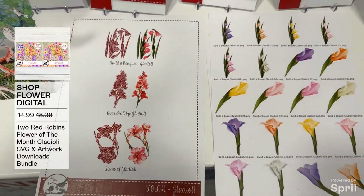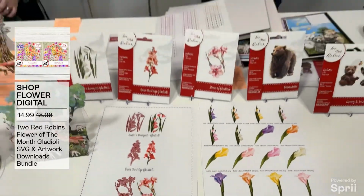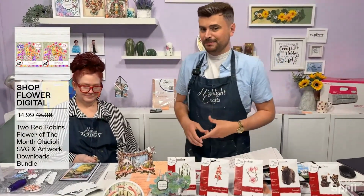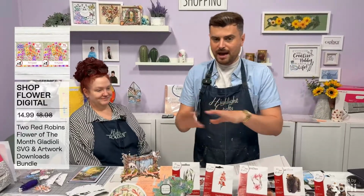So if you're a digital crafter and you're sat at home today going, love what I'm seeing, loving the artwork, loving the samples, loving the projects, but you craft purely digital, well, I don't blame you. It's a great way to craft because it's so cost effective, and also you can craft with all of it today because you're going to get it instantly as a download. You can shop the digital format of everything during the show, whether it's your family favourites or your gladioli or, of course, your forest friends.